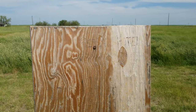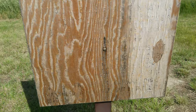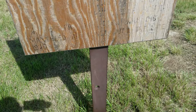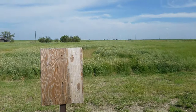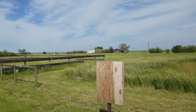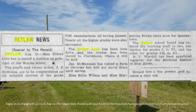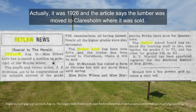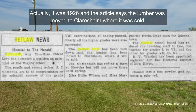This is another one relating to the hotel, and again, it's really faded and hard to read, but down at the bottom it talks about being dismantled and moved out in the late 1920s. Now, I swear I was doing a search on the Calgary Herald archives for things related to Retlaw, and I saw a mention of the hotel being demolished in 1928, but it didn't say anything about it being moved or where it was being moved to.